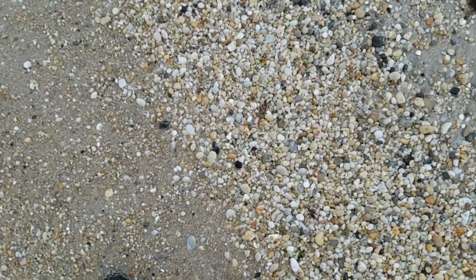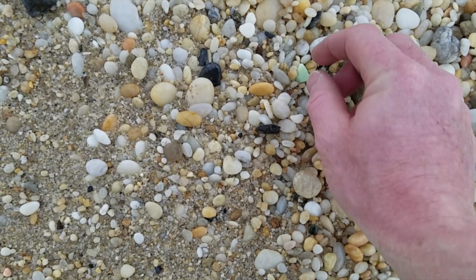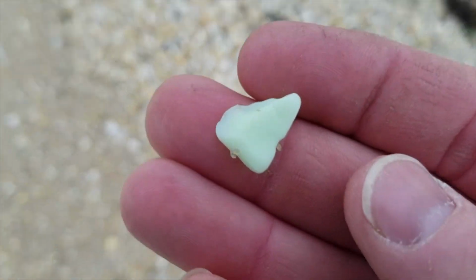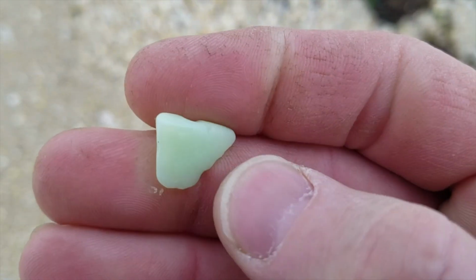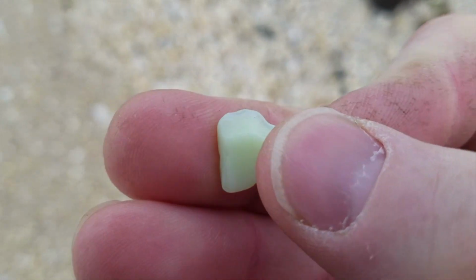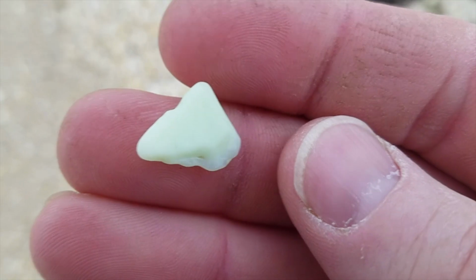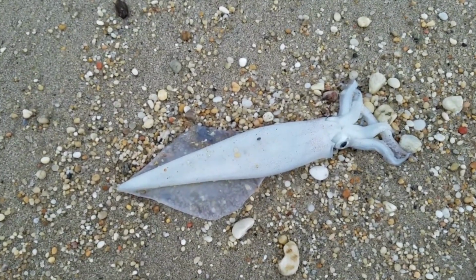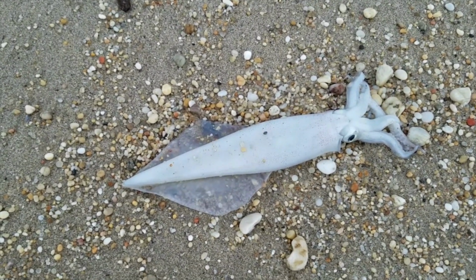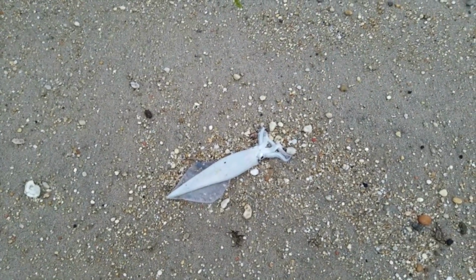This is a weird one. What is that? Is it plastic? I don't think so. I think that's glass. That's like greenish white glass. That's an incredible find. That's a squid right there. That is a squid. Oh, I'm gonna have to try to get it back in the ocean. What the heck?